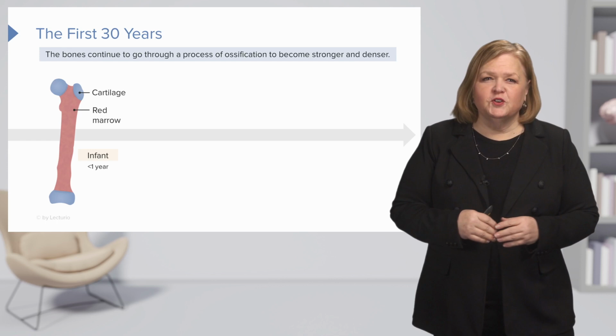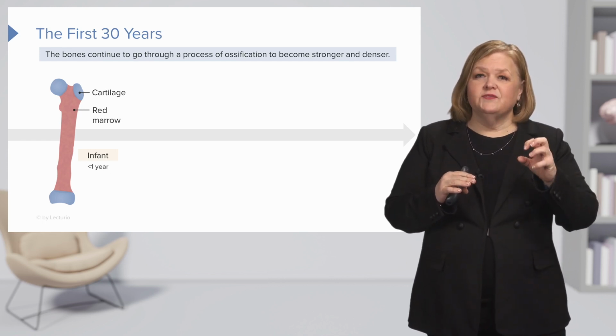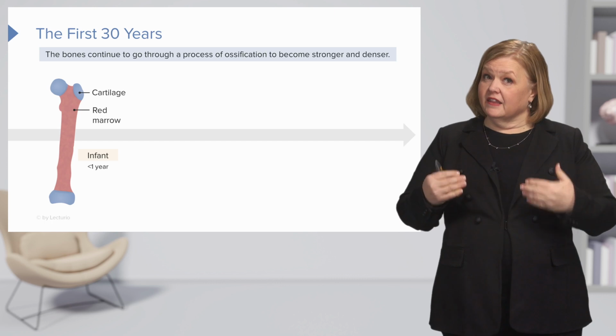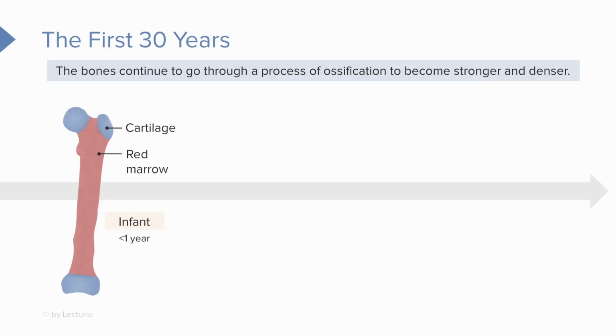So let's take a look at the first 30 years. Now, the bones go through a process called ossification. Ossification makes the bones hard, makes them stronger and denser, and that is what you want, particularly with these long bones, right? So looking at our picture, you see cartilage, you see the red marrow, and this is like what an infant's bone looks like at less than 1 year.